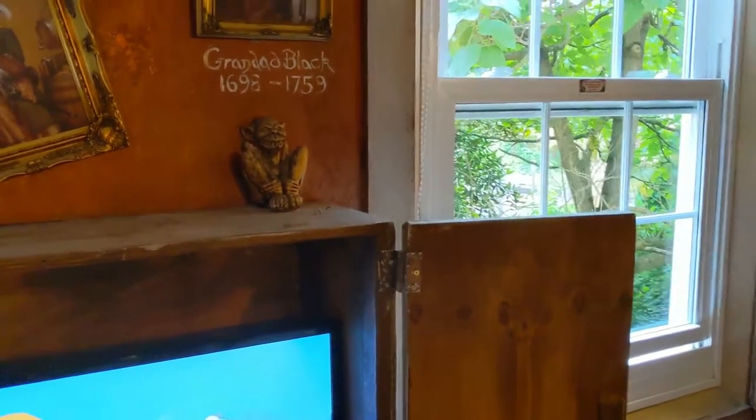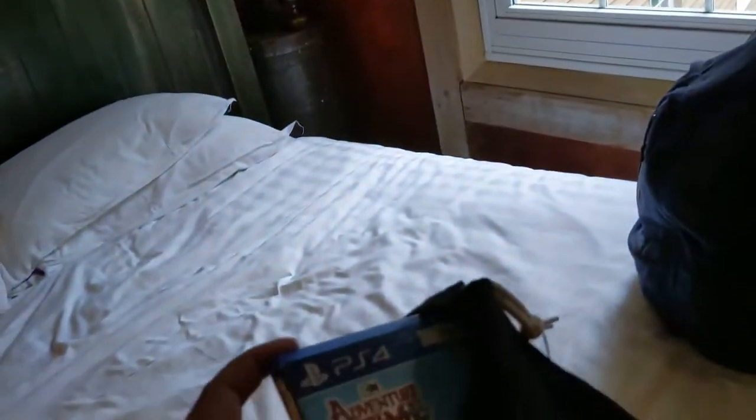The children really liked the game here, and it was Adventure Time. It was theirs to keep, but we don't have a PS4, so they just left it there. But they managed to complete most of it before we left.